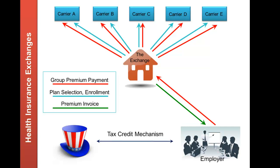Now, there's also tax credit mechanisms. Those are really outside of the exchange, but some employers will be able to get a tax credit for their group, and that'll be between the employer and the IRS.